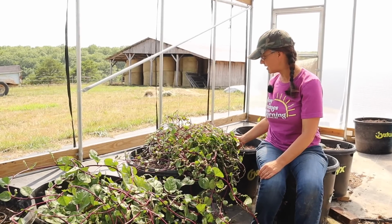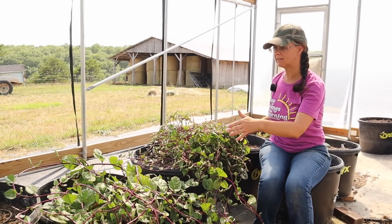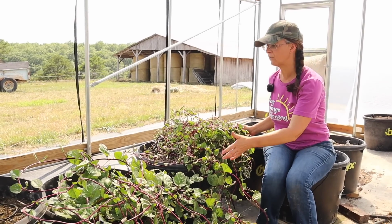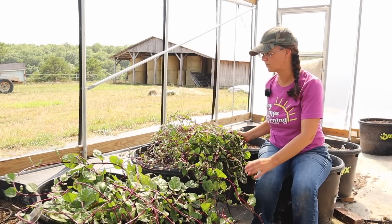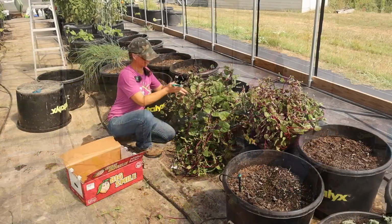But these guys need a major haircut before we can put up a trellis, and then we can start training the new branches to go up the new trellis. So that's what we're going to get started on before we start attaching the trellis.